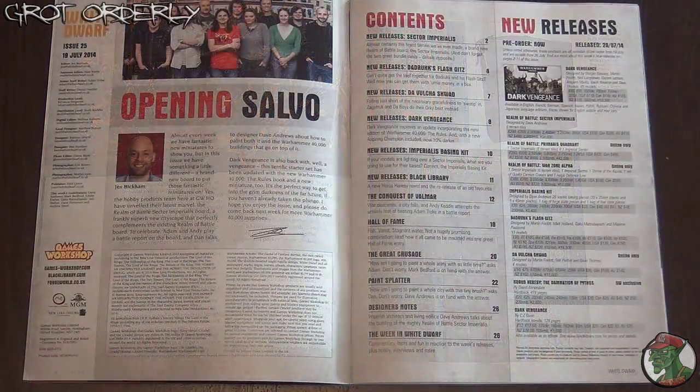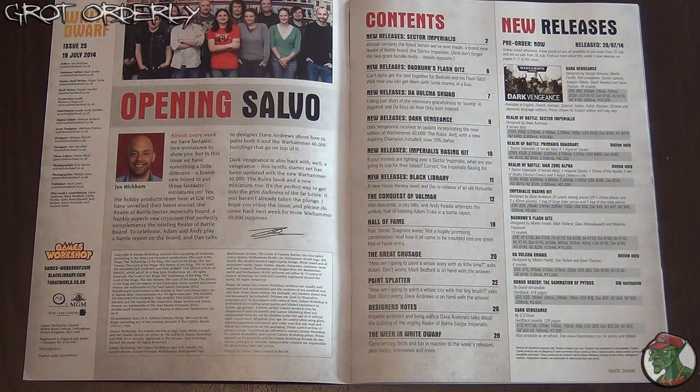On top of Sector Imperialis, we will also receive a Primaris Quadrant, which will contain 1 Sector Imperialis and 1 Imperial sector. So it's the big box of terrain. This will cost us £250, 320 euros, and $400. It also will be released on 26th of July, and it will be online only, so only mail order.